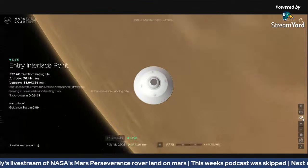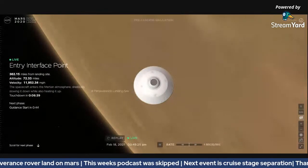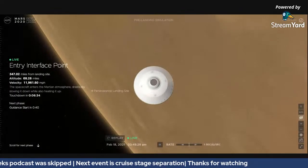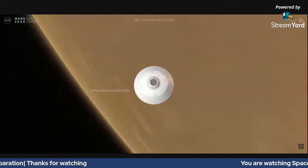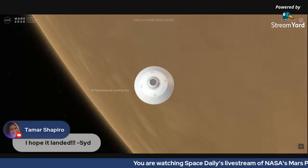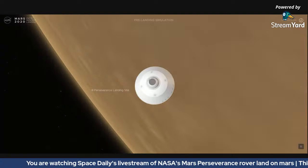Okay, 6 minutes and 4 seconds till touchdown. We are currently at an entry interface point, and 40 seconds when the guidance starts, and everything does it by itself. It's a smart girl, so it knows what to do. We have confirmation of entry interface. Perseverance is currently going 5.3 kilometers per second at an altitude of about 120 kilometers from the surface of Mars.